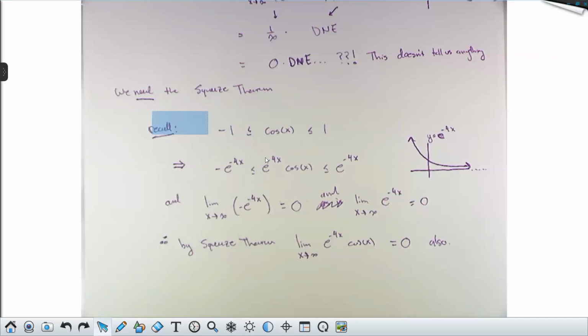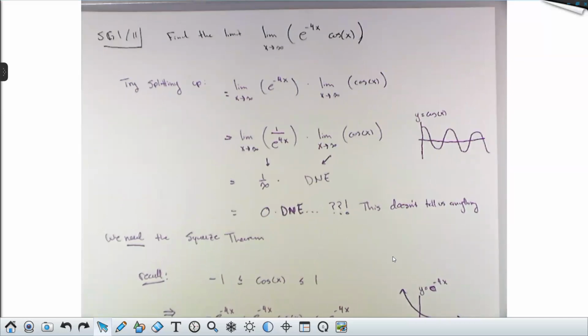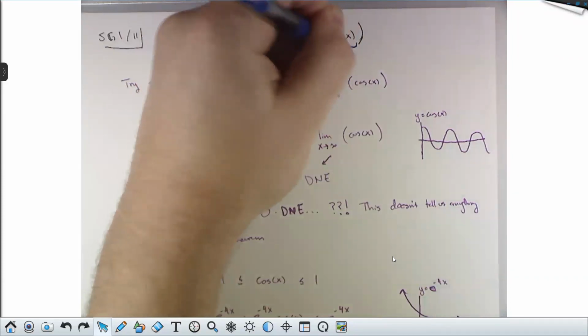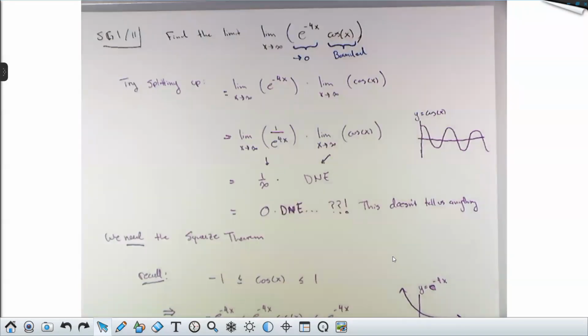Okay, any other questions or comments on this problem, this limit here? I almost never think intuitively to use the squeeze theorem. What hints, like you mentioned, the 0 times does not exist, what told you to use the squeeze theorem here? Are there any others like that? Yeah, so this piece is bounded, and this piece goes to 0. That's sort of your general recipe. So if you have a bounded function, a function whose range is finite, times a function that goes to 0, those are always good candidates for the squeeze theorem.